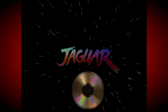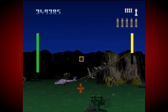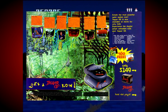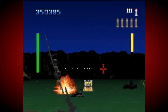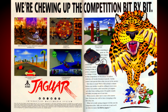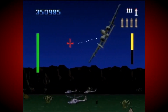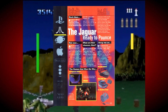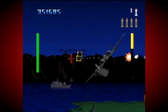Released on the 11th of September 1995, the long-promised Jaguar CD finally hit the market at a price of $149, £129 in the UK, as an add-on for Atari's already struggling 64-bit Jaguar console. Atari hoped it would help turn the tide on the Sega Saturn and Sony PlayStation, and the early signs were good, as the initial production of 20,000 units sold out within 2 weeks, and a second batch was then ordered.